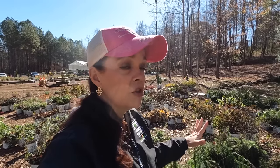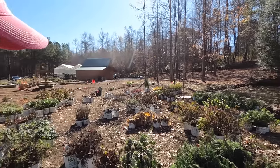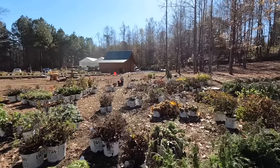I love the Sunshine, the Firefly Sunshine, because it's just a bright, cheery yellow. So we've got lots of those that we will use as well.